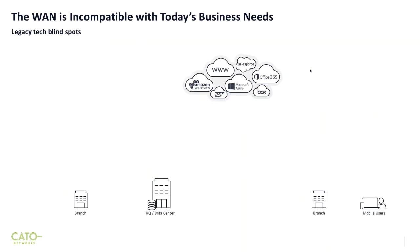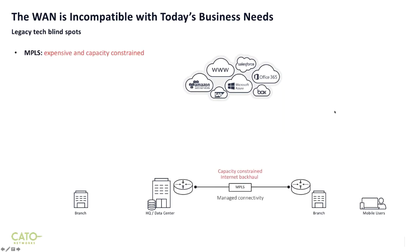So how does that kind of play in our world? This is an example of an enterprise that has a headquarter, branches, mobile users, and cloud resources. And as I mentioned, at the core, we had some kind of an MPLS network, which was managed by a carrier. And we lived in a world where the capacity of that network was limited.